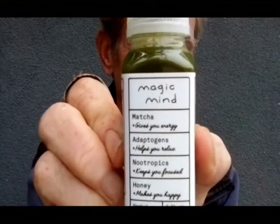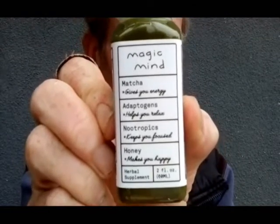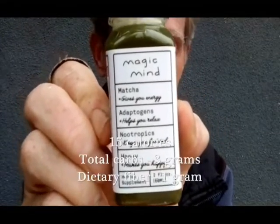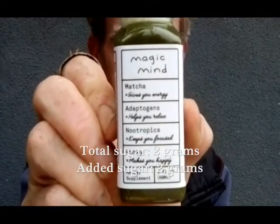And looking at one of these, Magic Mind, which has matcha. Here, let me show you that. Matcha gives you energy, adaptogens helps you relax, nootropics keeps you focused, and honey makes you happy. It's an herbal supplement, 2 fluid ounces, 60 milliliters, with only 15 calories, 3 grams of total carbohydrates, 1 gram of dietary fiber, 2 grams of sugar, and that includes 2 grams added sugar, which is honey. It's a proprietary energy blend, 1,290 milligrams total.